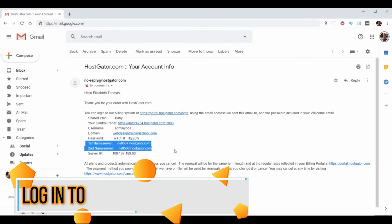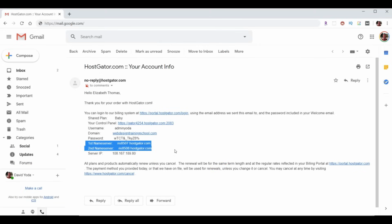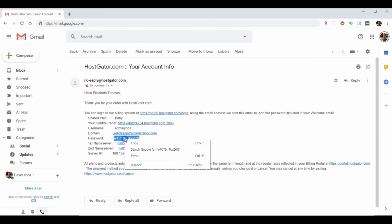Next, we're going to log into our control panel. And since there are two possible emails you might receive, that means there's two possible ways to log into your control panel to access your hosting account. Let's start by looking at the first method. To log into our hosting account, we're going to need our username and we're going to need a password. We're going to take that password and we're going to copy it to the clipboard.